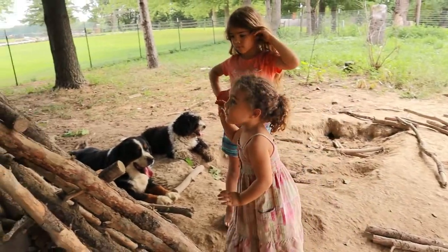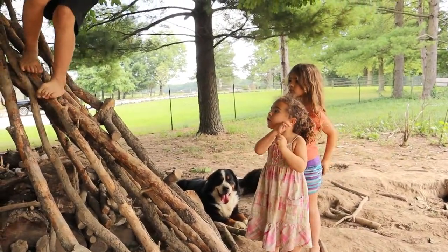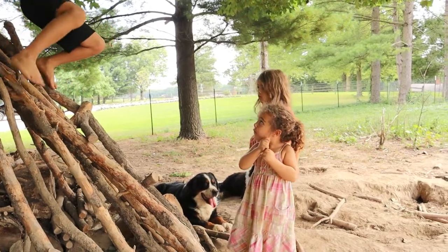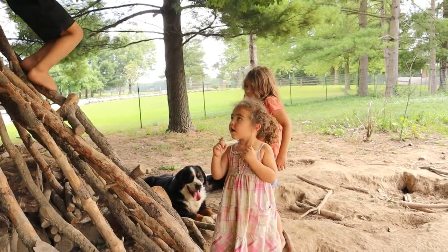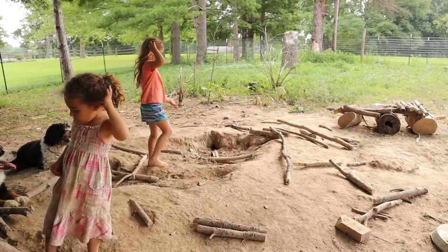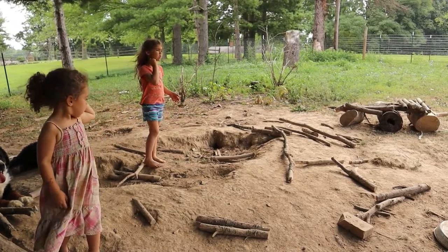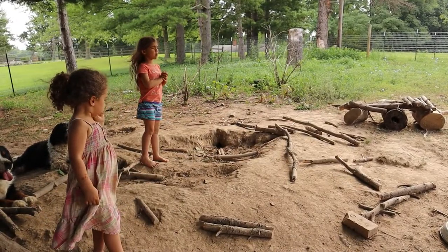Yep. Mom, I mean, Jordan, can you get off of there? I need to show you the camera. The tree. It's a house. We wanted to make a house, but we changed our mind.